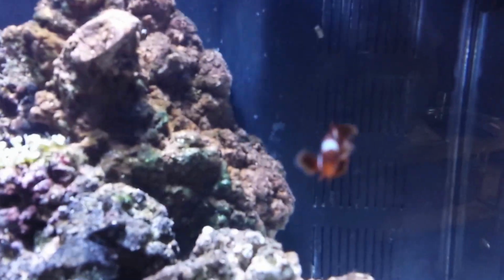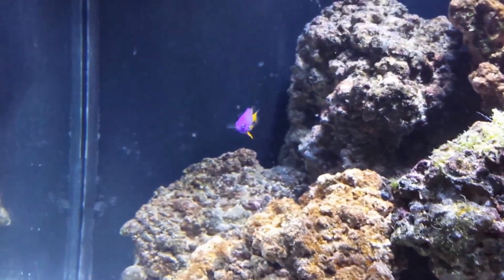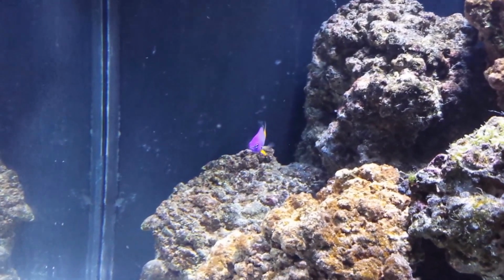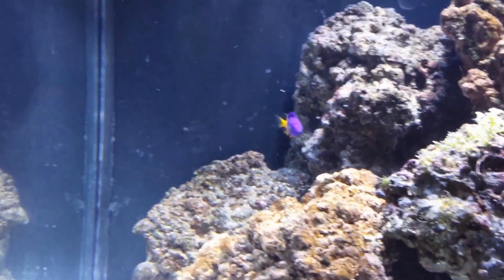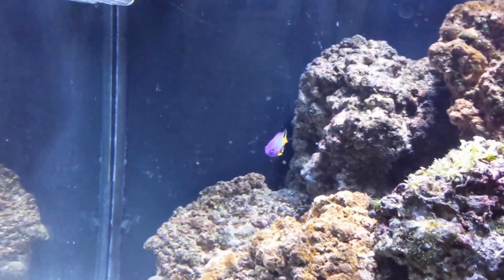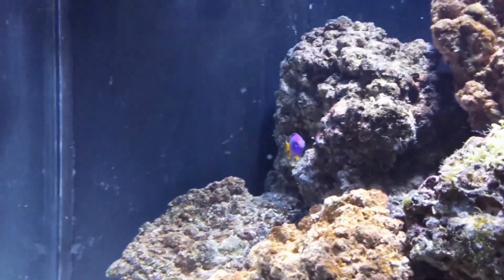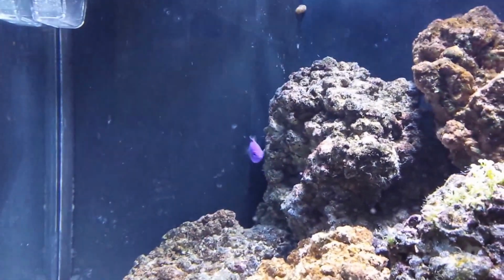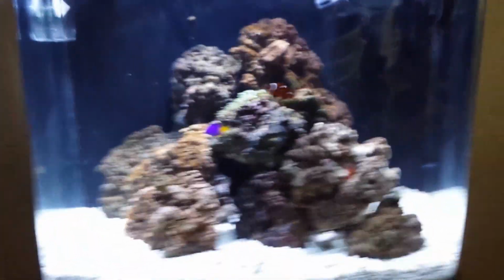Got a little maroon clownfish here. That's a yellow bell damsel. That's the fish I got as the starter for the tank. It's not going to stay in the long run because they get very territorial and mean. Even though they're little fish, they'll still pick on everybody. It's a pretty fish, but the only way it's going to stay is if it learns how to behave when I start adding the fish that I really want in here. So it's a small tank.